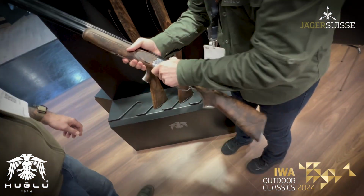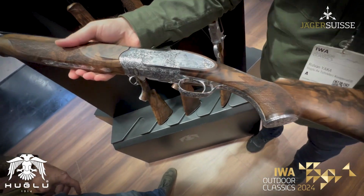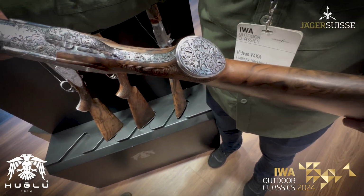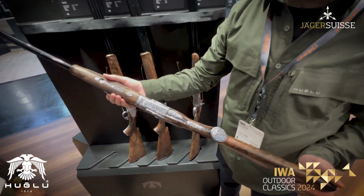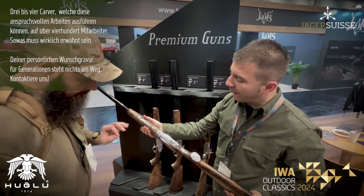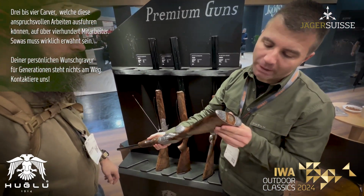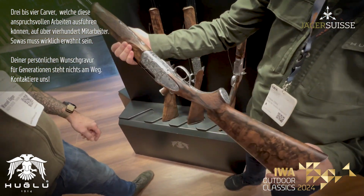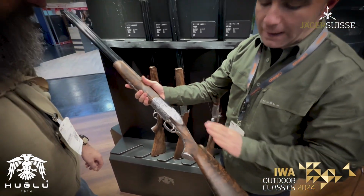These engravings are totally handmade by our craftsmen. We only have three or four guys in our big factory who can make such engravings, and it takes so much time. You can see engraving details everywhere. Okay, because of the engraving and the stock.